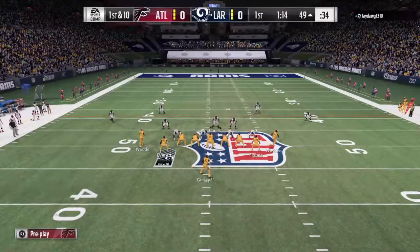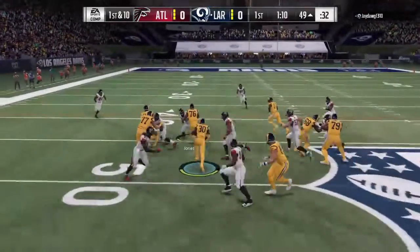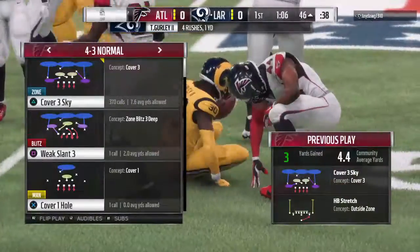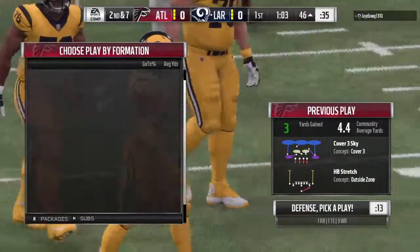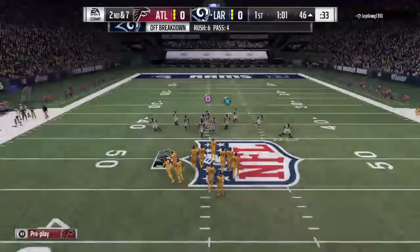I tell you, on that first glance, I thought he got it easily. But the mark was not a real favorable one. As it turns out, they do give him the first down, but that was very close to going the other way. A gain of 3, second down. And the seemingly endless drive continues.